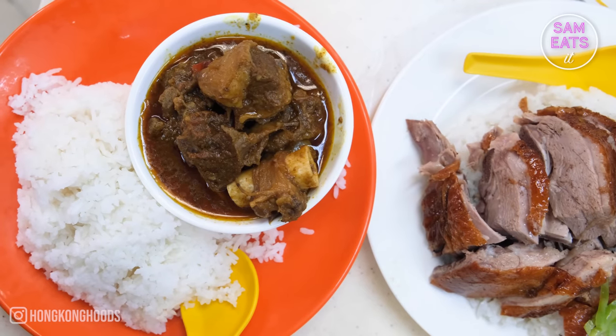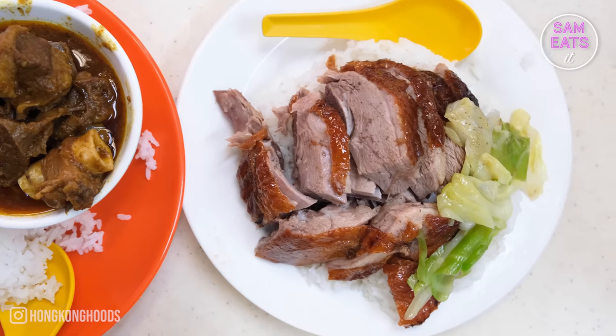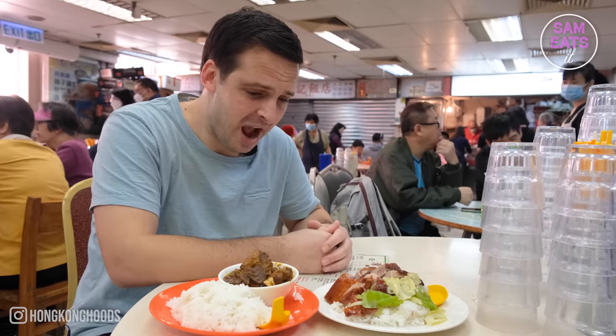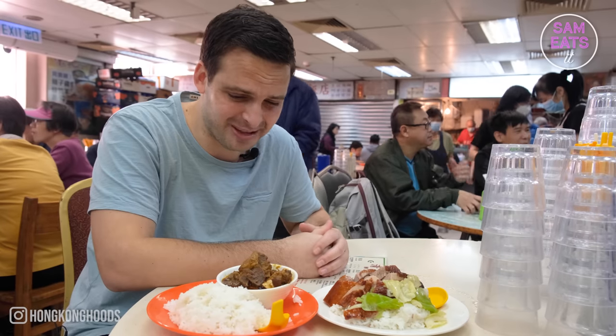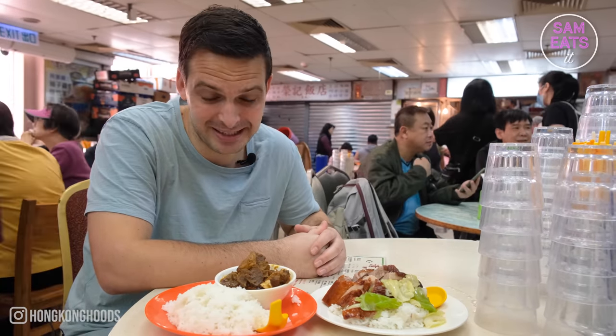So in its history, this place has gained a really passionate and loyal following from a lot of locals, and that includes the sizable Muslim community that lives around here. People rave about this curry mutton and rice especially. It's the headliner, and all of it just looks really, really good. Let's dig in.